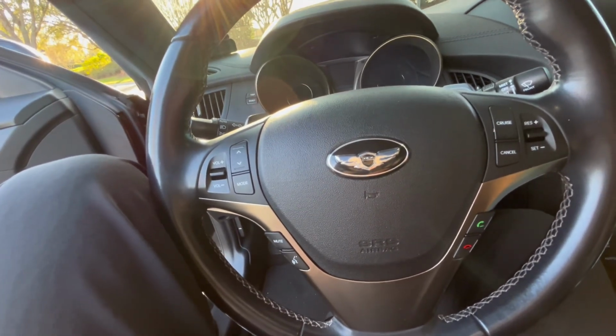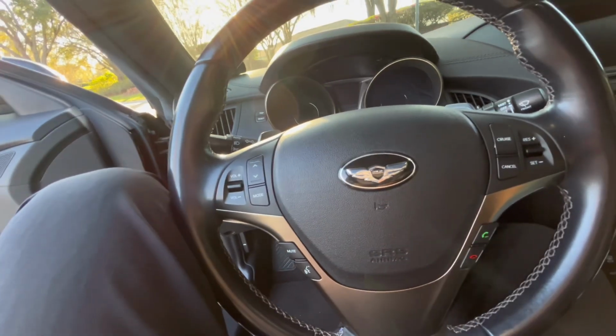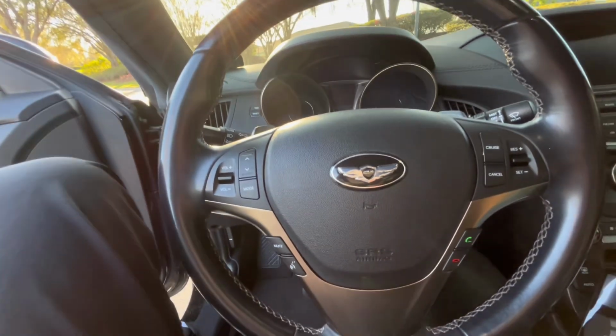Everything about this car is pretty cool. Interior is dope. Everything about it, it's a really good looking car. And there's not much to say you can hate about this car.